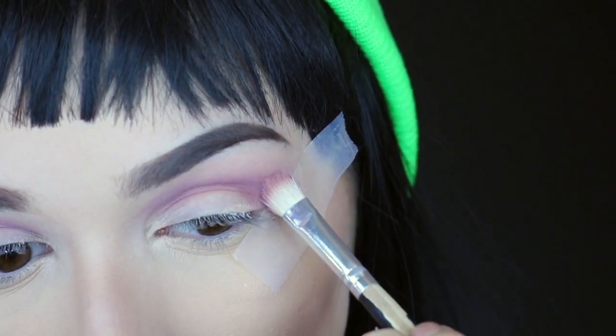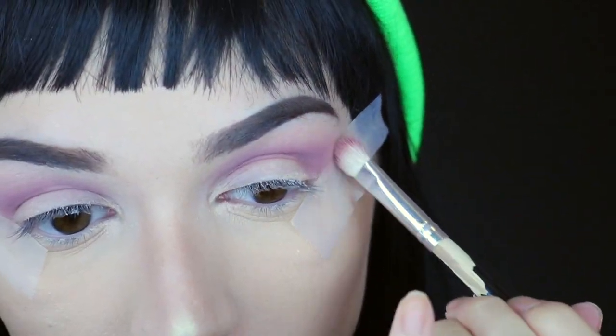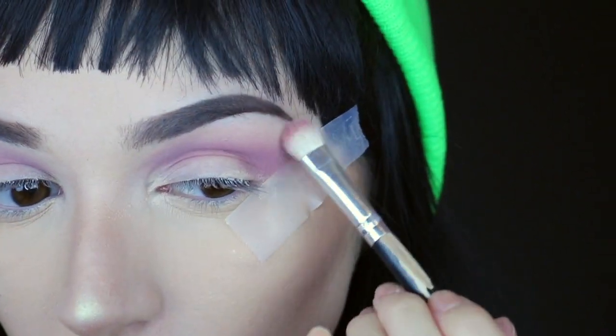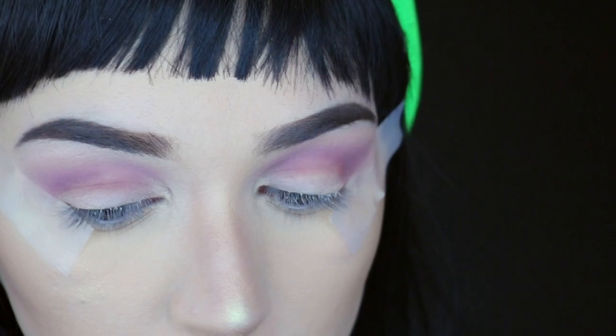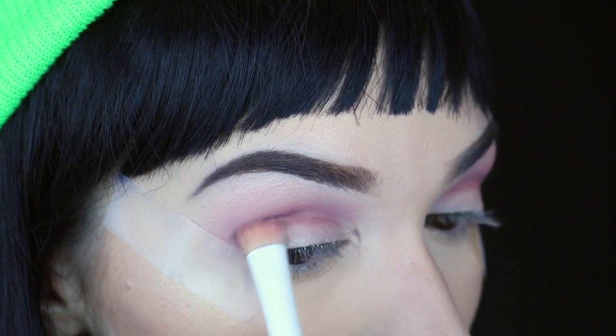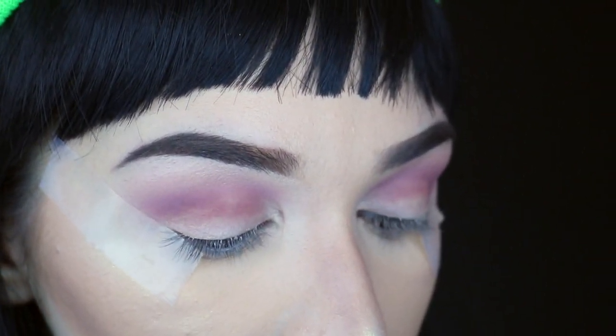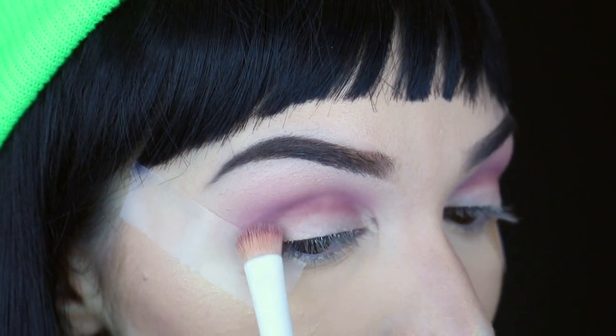I wanted this look extra sharp, so I went ahead and used tape. And we're just going to blend this out as high as we can possibly get it to go. Now I'm going back in with Tease and I'm just going to darken it. And this time we're going to throw in more circular motions.